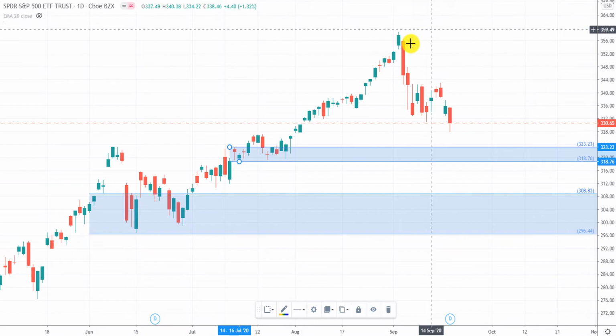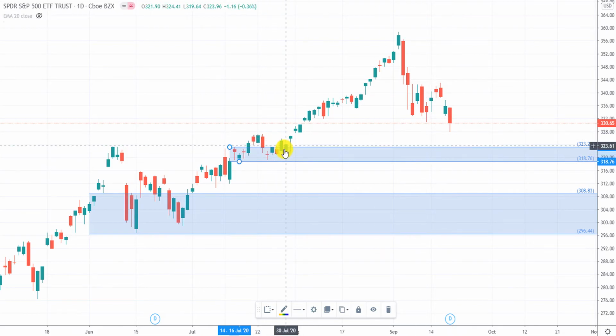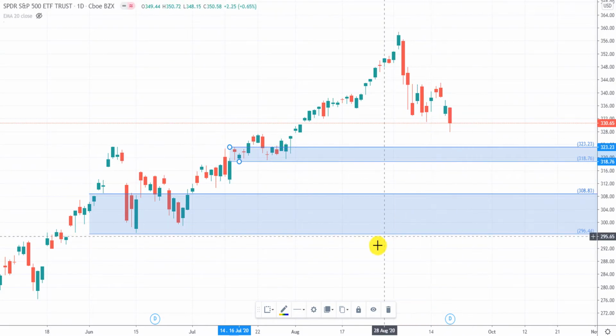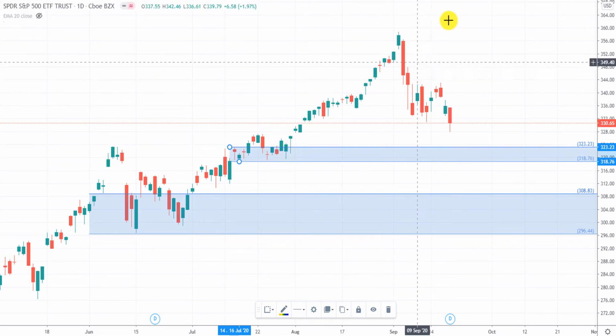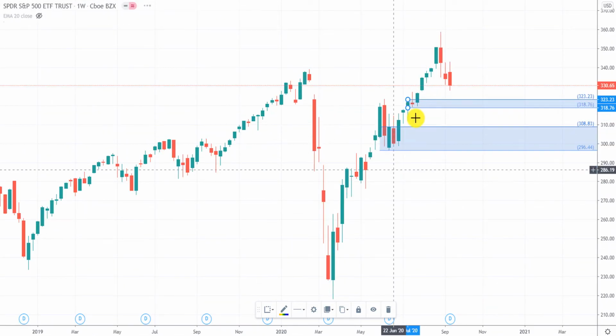Price bounced from here and rallied, but once it comes back to this zone, it's been tested one time here, and then once it comes back into this zone, it's not going to be very strong anymore. All the orders have been filled already, as you can see from here. So we have to lean on higher time frames, on the weekly.